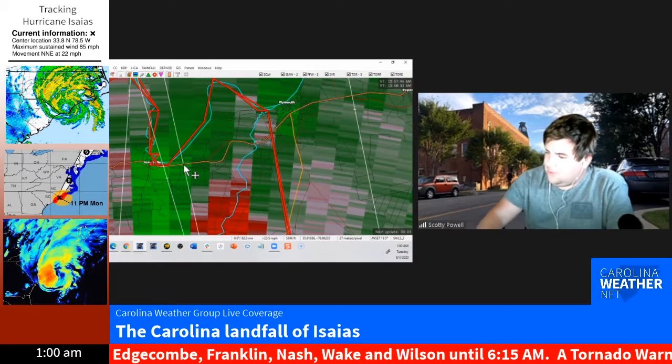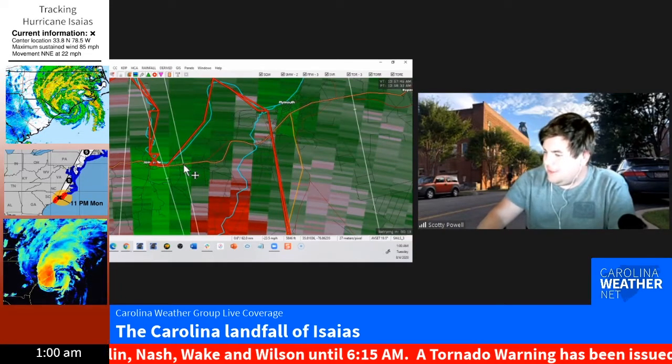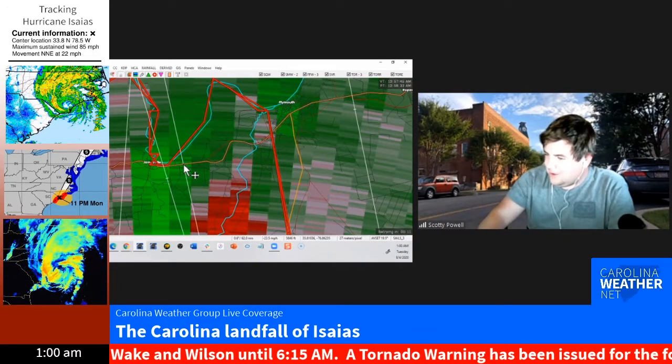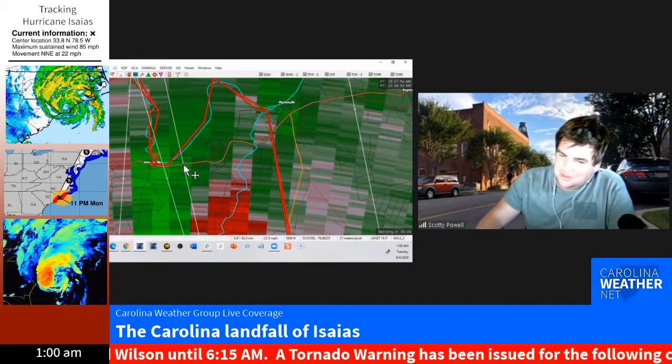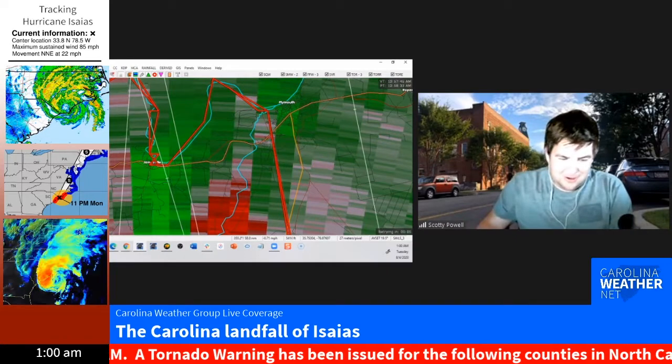If they do produce a tornado, it could only last for a couple seconds and it's already done. That's how these tropical tornadoes work. It's not these long track tornadoes that we see a lot in the springtime out in the Midwest, or even like we experienced earlier this year in our area.